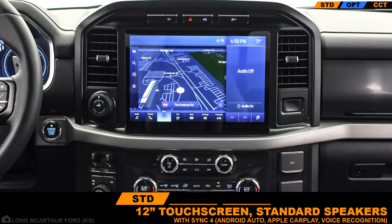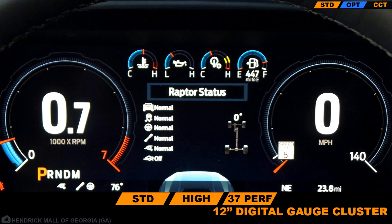Notable features include heated and ventilated front seats, a twin panel panoramic moonroof, an 18-speaker Bang & Olufsen Unleashed stereo, as well as three different wheel options.